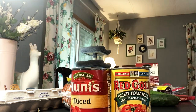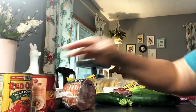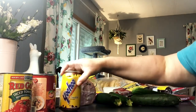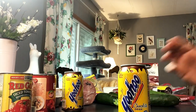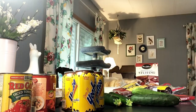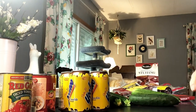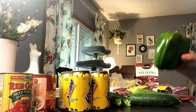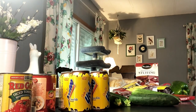I was able to get 2 cans of diced tomatoes, and I believe these were 60 cents each. Michael likes the Yahoo drink, and he was able to get 4 of those for $1. As you can see, it's kind of just a random assortment of things, whatever they have the best sales on. They don't always have the same things each time you go. There I got a green pepper for $1. Like I said, this time of year, of course, they have more produce.